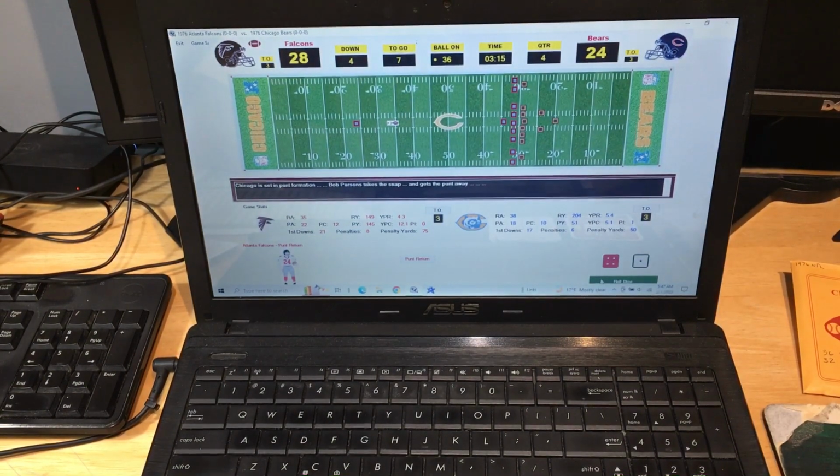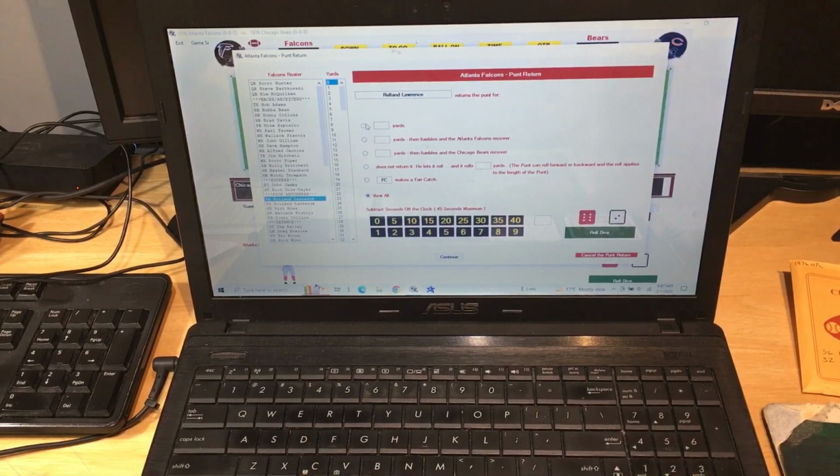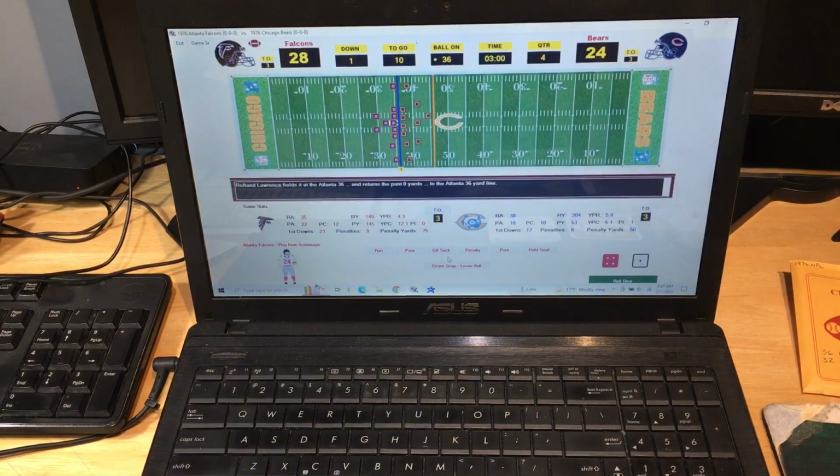Roland Lawrence with the return, 41. That's a 28 return. No yards. So he's hit right where he catches the ball. So let's go punt return, Roland Lawrence, no yards. 15 seconds off the clock. Okay, Bears have 3 timeouts left.